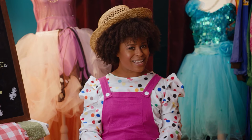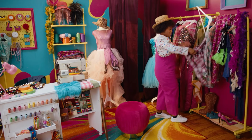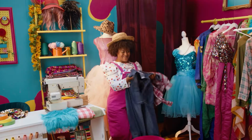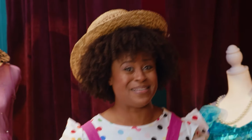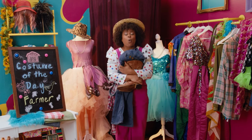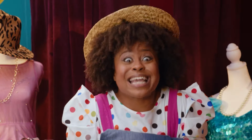So what do you say? Let's get into costume. We're getting into costume, dressing up in something new. Yeah, we're getting into costume. So let's see what we can be and do with Mimi and you. A one, two, a one, two, three. Zippers and buttons and bows and boots. Look at me.